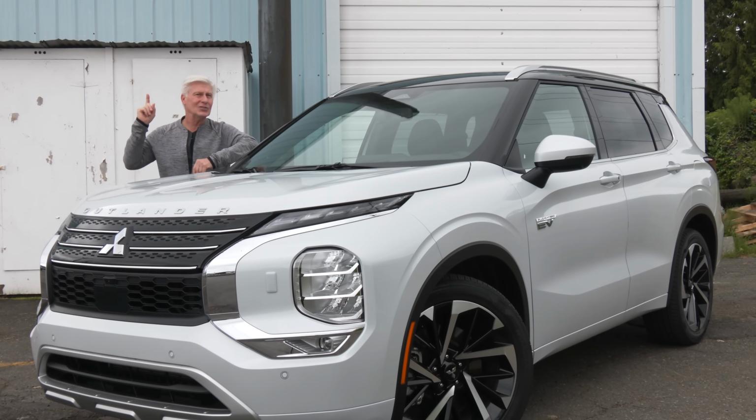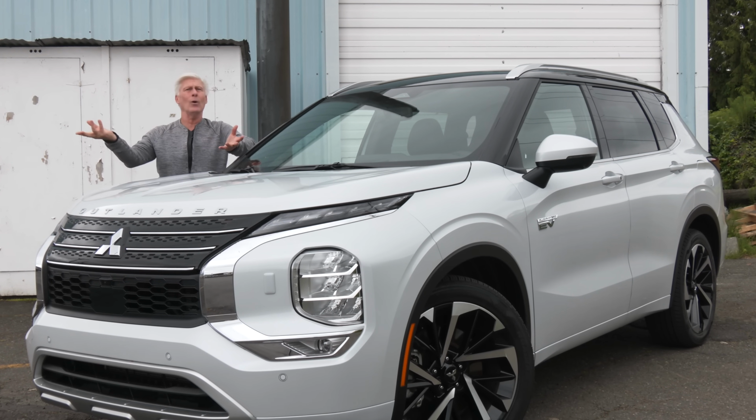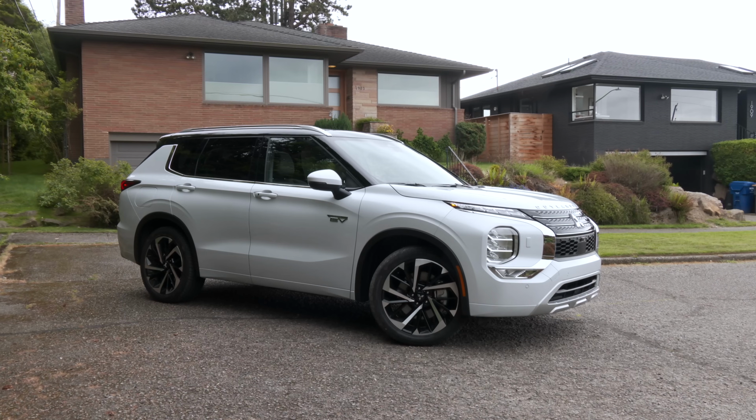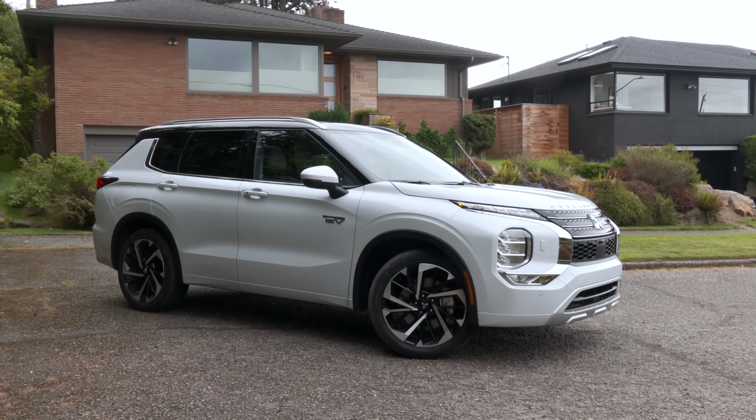But that's also the disadvantage. There's maintenance to be done on the 4-cylinder, stuff like oil changes. A reminder, there's a gas-only Outlander, largely based on the Nissan Rogue. Odd that Nissan doesn't offer the PHEV powertrain in the US.